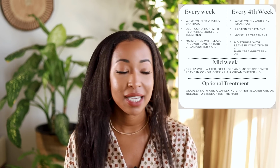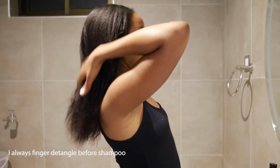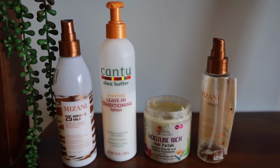Usually I only detangle once. Before that I'll just be finger detangling and making sure the knots are out and all that stuff. But I actually comb my hair properly after deep conditioning. So just after I put in my leave-in, that's when I comb through the hair, and then I also do the LCO method. So I have a leave-in conditioner, I have a cream, and then I have an oil on top of that.